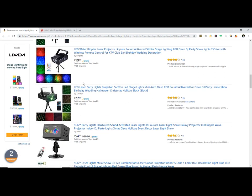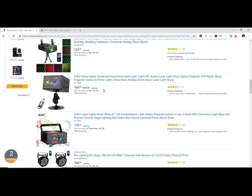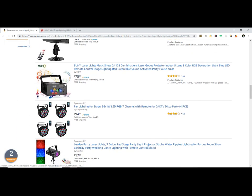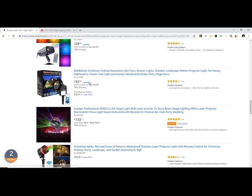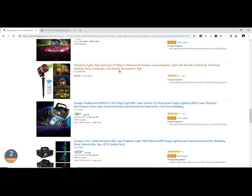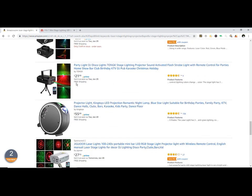Knowing that the best seller is 23, I'm not very concerned about these $20 ones, but I will keep them in mind when deciding my price. So they go all the way up to 75, 50, 30 bucks. There's that $133 one, which doesn't look much better than ours, which is crazy. And it's selling. It has 4 5-star reviews. Alright, so 22 bucks.